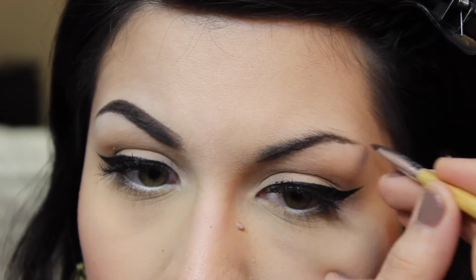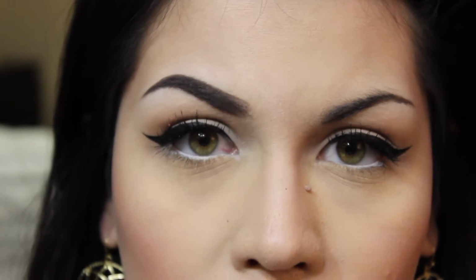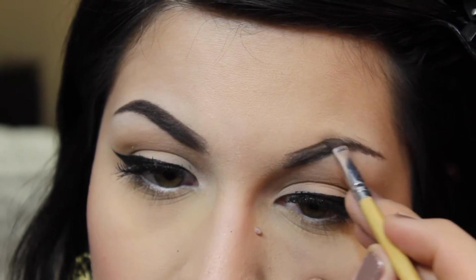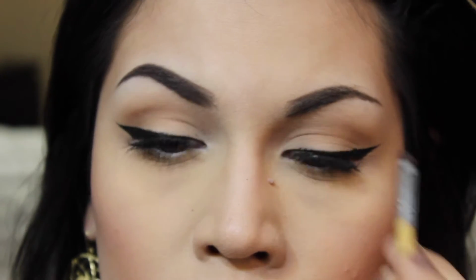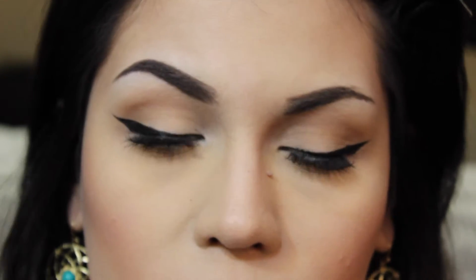So far I am noticing that the Anastasia Dip Brow is a little bit smoother to apply. I wouldn't say it's creamier, but you can just tell a very small difference in the application. The Salon Perfect one felt a little bit more stiff, which I wouldn't really say is a negative, but you can definitely tell a little bit of a difference in the 2 consistencies.